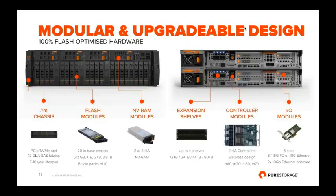From an expansion perspective, as you can see, we have expansion shelves. Our largest shelf goes up to 90 terabytes raw. Literally just plug it in, turn it on, and you have more capacity. From an I/O perspective, we run 8 or 16 gig fiber channel and 10 gig iSCSI, and you can run a mixture of both on the controllers themselves. You don't have to choose fiber or iSCSI, you can run both.